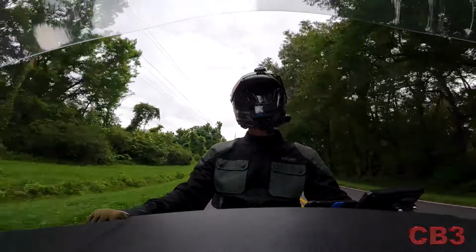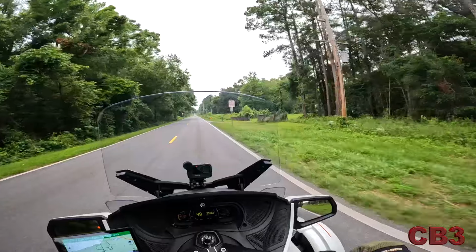So position 3, I call it the avoidance position, or I call it the group ride position. Other than that, I have no reason to use that spot of the road at all. I don't like it. I've never liked it. I don't like it on 2-wheelers. I don't like it on 3-wheelers.